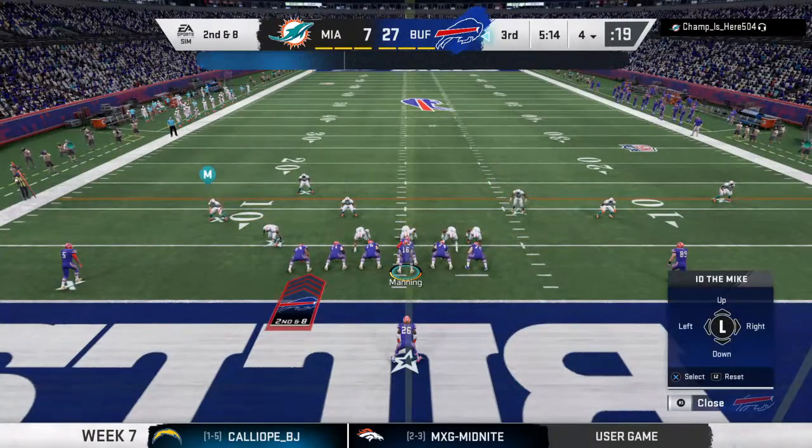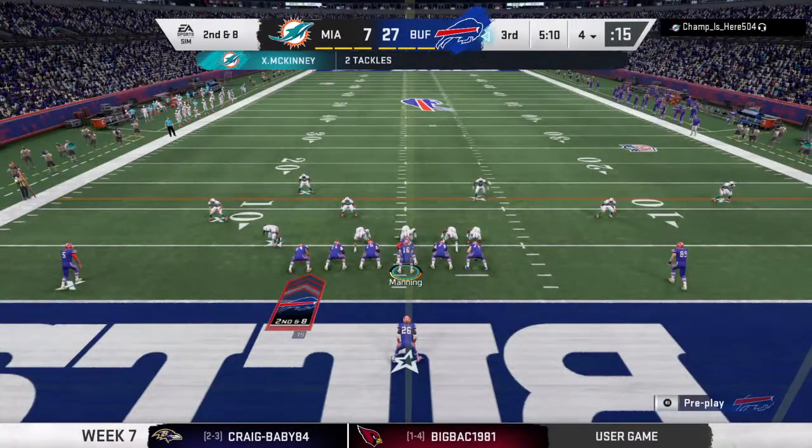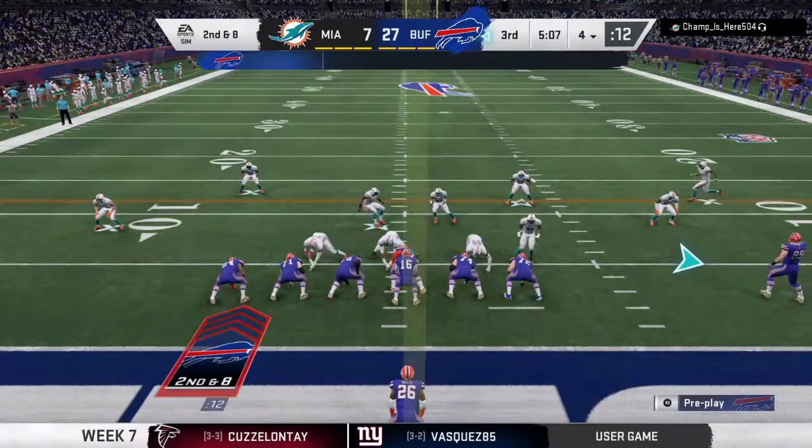Let's get off the field, D. Bam! Check. Kill. Check. Yes!